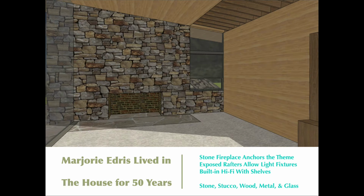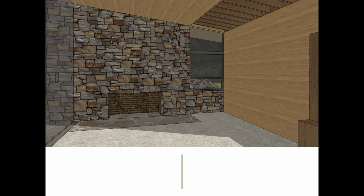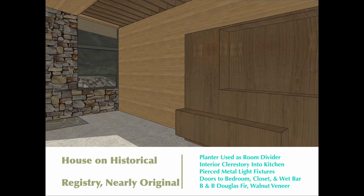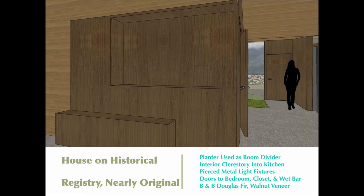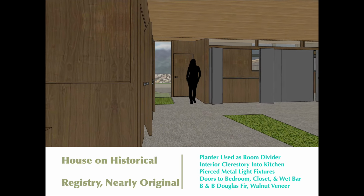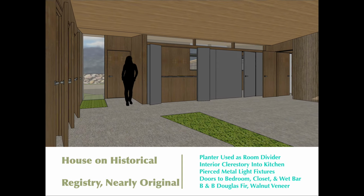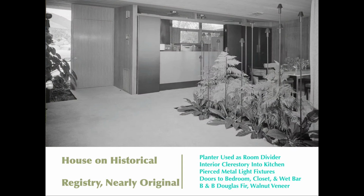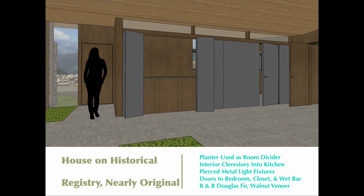As we turn back toward where we came into the house, that entryway and that planter, the kitchen is beyond the dining room here behind those folding doors. You can see there's a clerestory glass to let the light go right through to the kitchen and the dining area. And we have this wonderful planter, which didn't really catch on in the long run because pets tended to favor those more than humans, if you know what I mean.